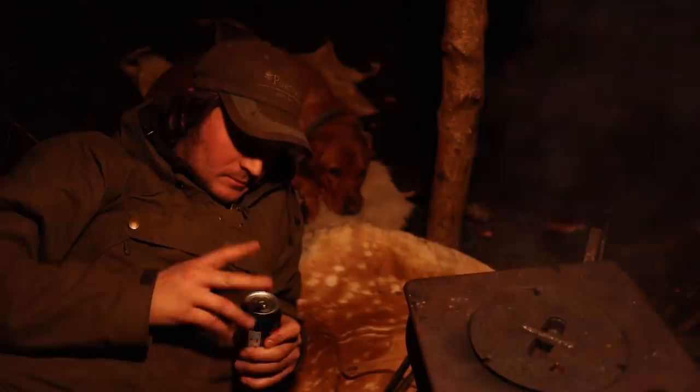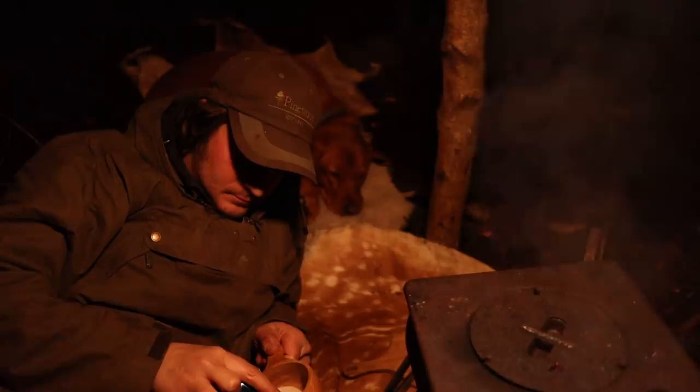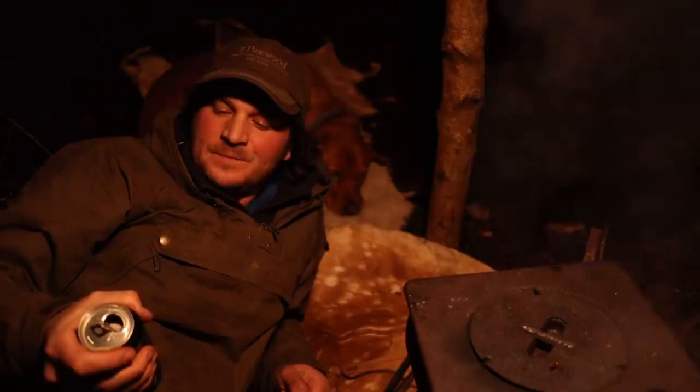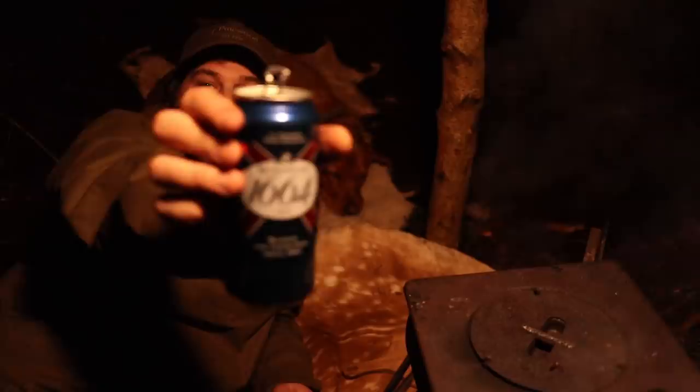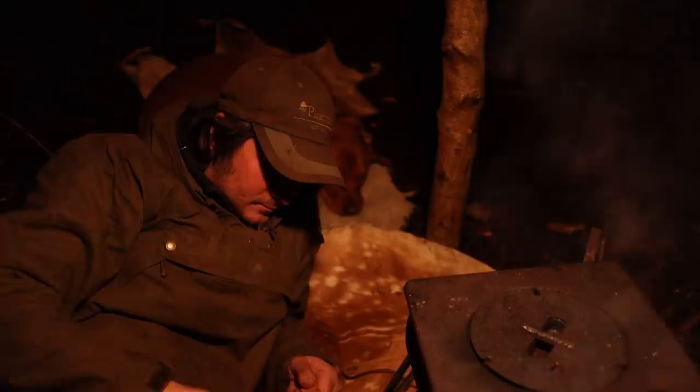Cooking good in the woods. Right, that can only mean one thing. Time for a beer. And today's beer we have, it's actually one of my favourite beers, it's Kronenbourg 1664. Cheers.